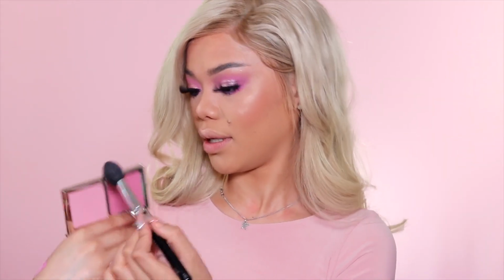For blush, I'm going to use this Jouer blush duo. Super, super pink, super pretty. So I'm going to mix both of them, and I'm going to throw that on my cheeks.